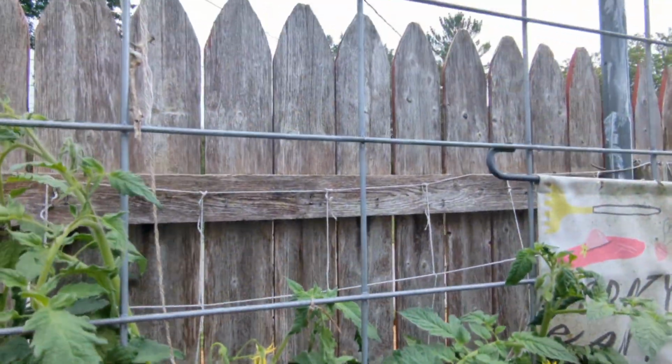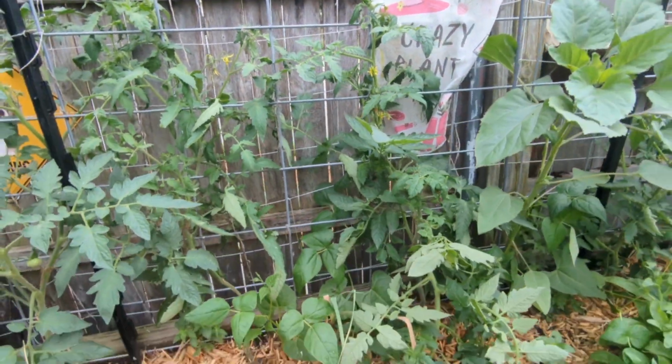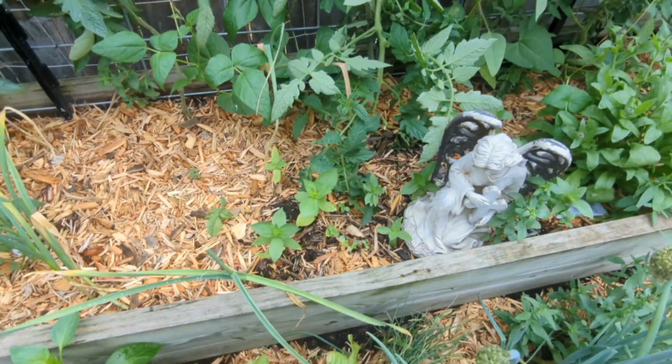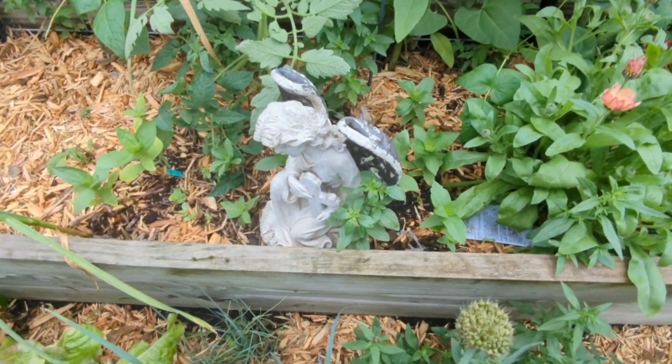Okay, more tomatoes. These guys are getting tall. They're almost as tall as my fence. They all have got buds on them. This is a tree trying to grow here. You cannot live here, friend. In here, this is all the volunteer flowers.